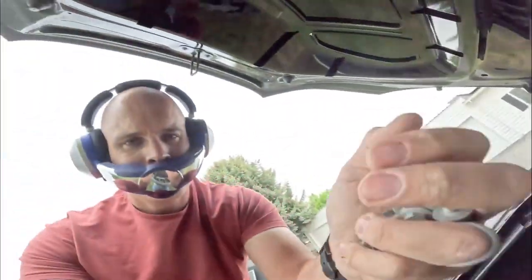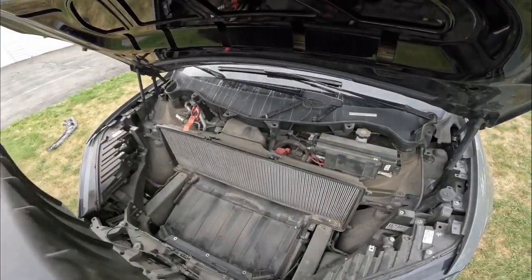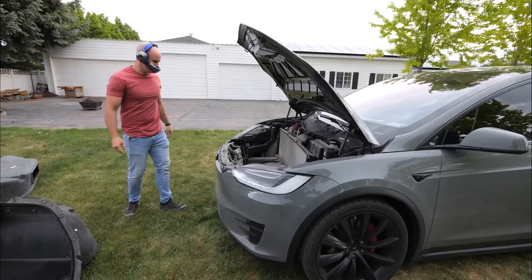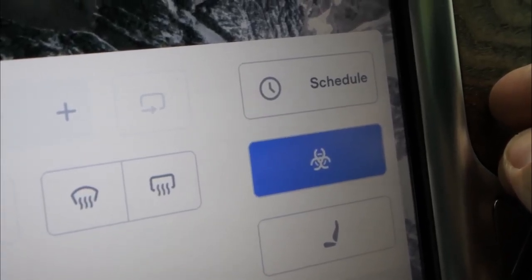The secret to Tesla's bioweapon air filtration system is the massive air filter here behind the front trunk. Yes, it cleans the air, but the amount of air flowing through to pressurize the cabin is also important to remember. With all the air flowing through the front vents, there's no way anything bad from the outside can get in.